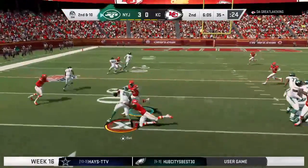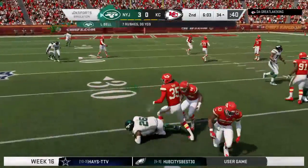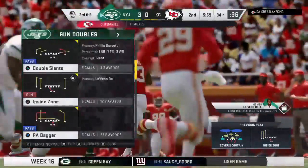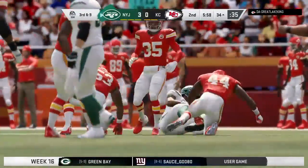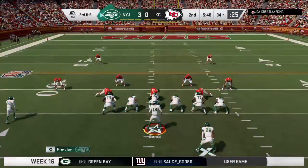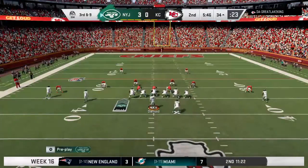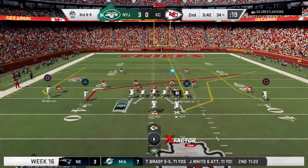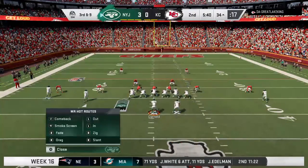On 2nd down now. It's Bell, and he'll be taken down at the 34. The 2nd down play, not much better than the first, just a gain of 1 there. Absolutely love the effort there. The ability to flow from his inside spot and stop that one to the line of scrimmage. Nice linebacker play.